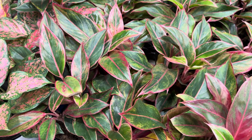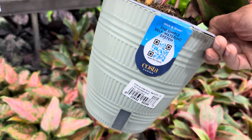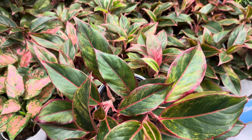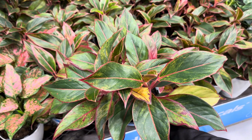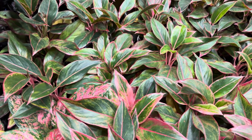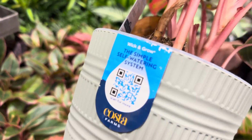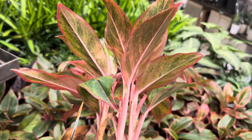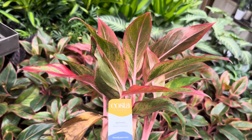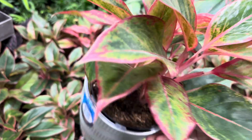The thing about Aglaonemas is that they are slow growers, and that's the only problem with Aglaonemas. Typically I look for a plant that's low light tolerant, drought tolerant, and pretty vigorous in growth. Aglaonema would be a perfect plant except for the growth. It just takes quite a bit of time for them to push out new growth. Now, some of them are a little bit more vigorous in growth than others. I would say the more green varieties of Aglaonema, but even the undersides of this Aglaonema red Siam are gorgeous.